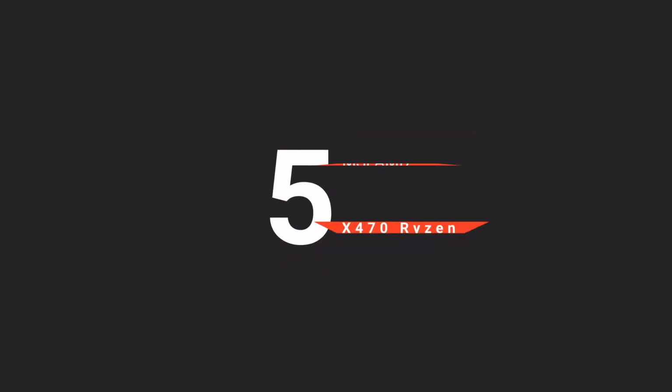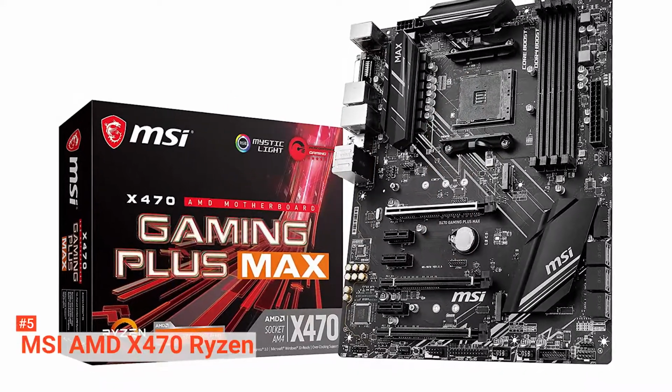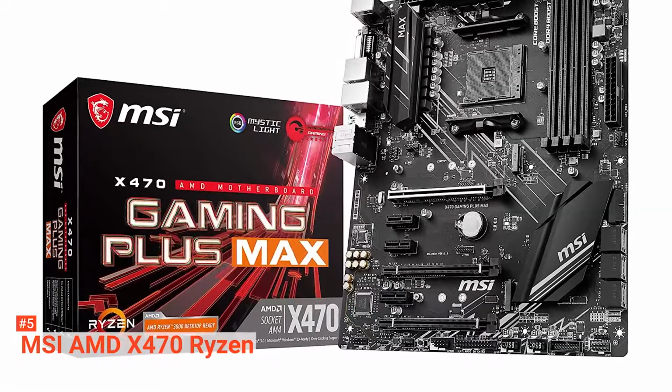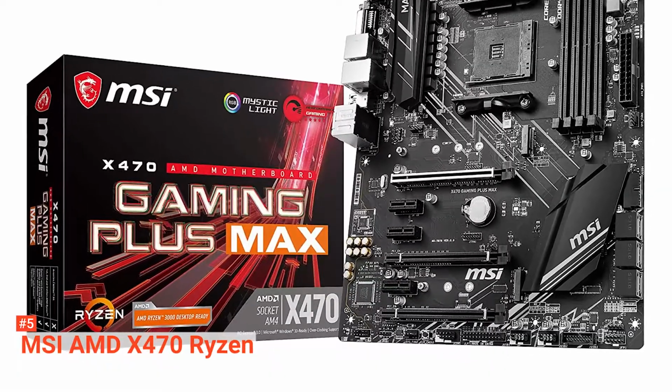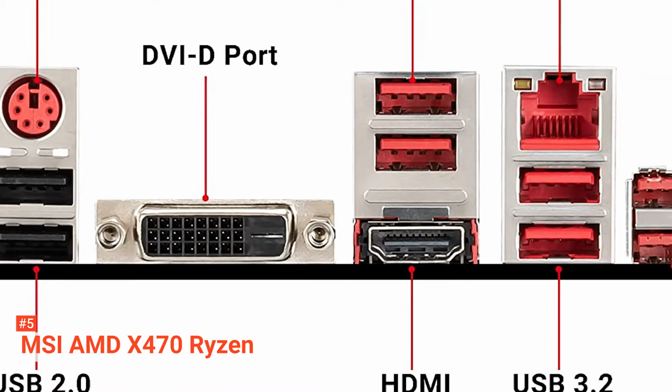The 5th product on our list is the MSI AMD X470 Ryzen. The MSI AMD X470 Ryzen has been made both for gamers who want to play for fun and those that like to focus on competition. It provides an essential and straightforward platform for gaming quickly with AMD Ryzen.